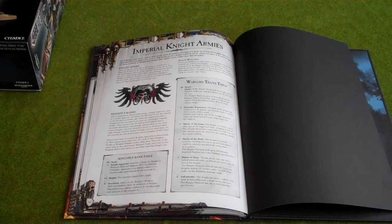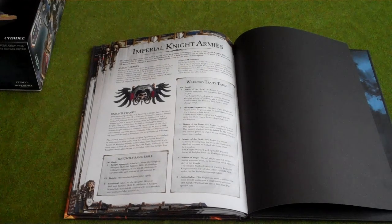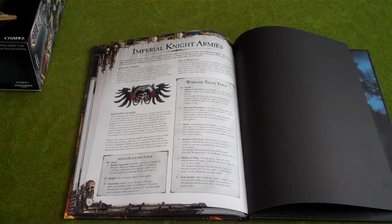Super Heavy Walkers can move 12 inches, so you should be able to close the distance pretty quickly. The Master of the Siege, Knight Warlord and all friendly knights within 12 inches, add 1 to rolls they make on the building damage table. And then Indomitable, the Knight Warlord has the It Will Not Die special rule, so he'll be able to heal hull points back over the game. So that's kind of cool actually as a Warlord traits table, I think. Bearing in mind that the model that's getting better is already a super heavy knight.